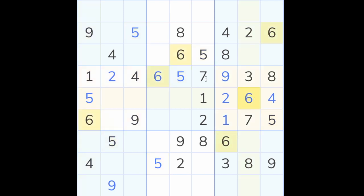Sixes. Is there anything more that we can say about the sixes? Well, they're limited up here and down here, but no. Sevens. I haven't placed any sevens yet, so I can't click on it to reveal, but I do know 7 is going to be in this square or this square because we have blocking along here, right? Okay, not much else we can say.